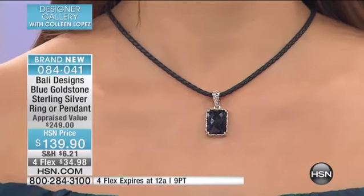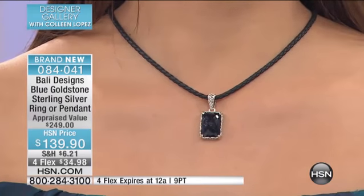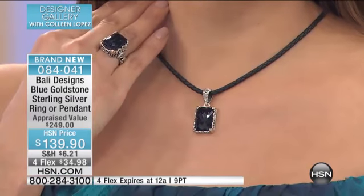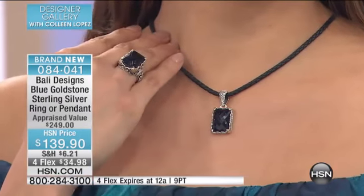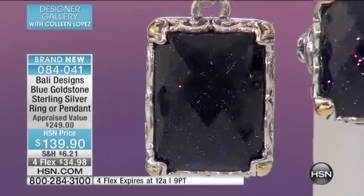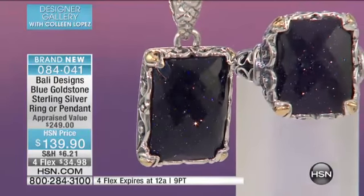Oh, it's so pretty. Perfectly. It's just perfect. It's Goldstone. You've got 18 karat, so the 18 karat picks up the gold fleck. Sorry, Colleen. No, but it's so chic. You almost are going to be more surprised when you get it at home and see how much it really sparkles. It's hard to capture the blue Goldstone on TV, but this is a great shot. You see, no other stone does this.